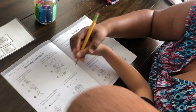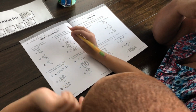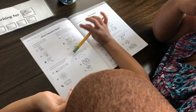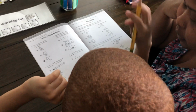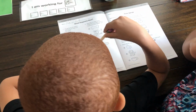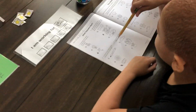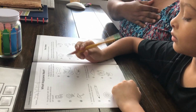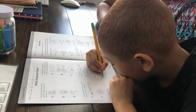Number four. Okay. Read that for mommy. Okay, mommy. It is snowing. What is this? Which picture shows what happens next? If it's snowing, what happens next? A snowman. Yay. Good job.